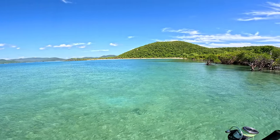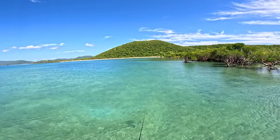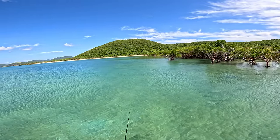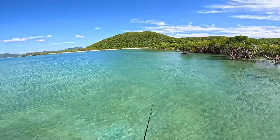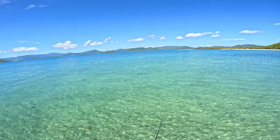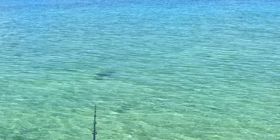Is that one there? Might be one swimming over near it. You just, now that was one. He swam over to it, did a 360 and then swam off. What a dog. Typical tusky stuff. A little shark here, probably like 4 feet. Just cruising this flat as well.